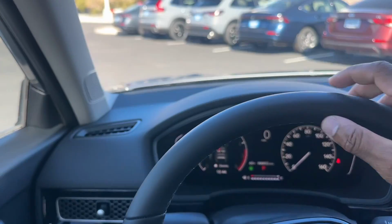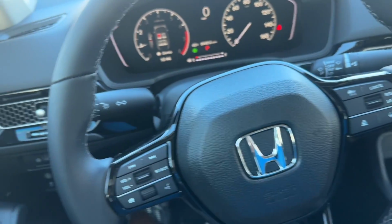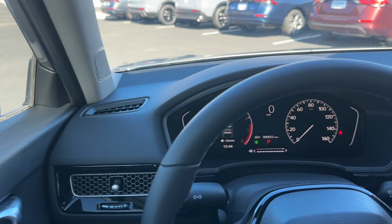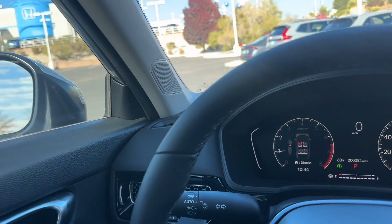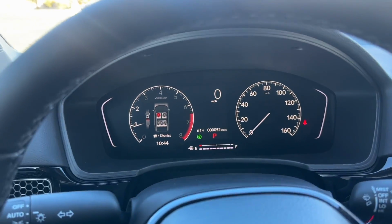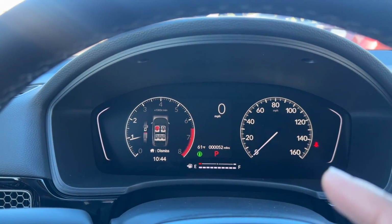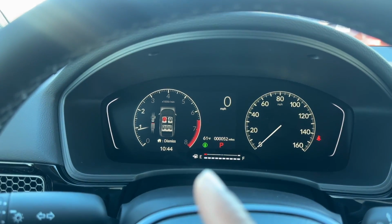The EX will give you a leather steering wheel. The Sport also gives you that too. Only the LX will give you the polyurethane steering wheel. And it's a nice feel to the hand. It is stitched. Just like the Sport and LX, you will get the half digital, half analog cluster there, where the right side is speedometer, and that's it. The left side is customizable.